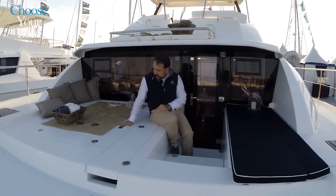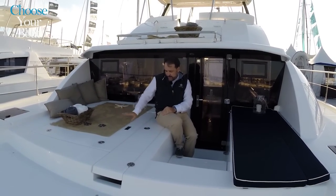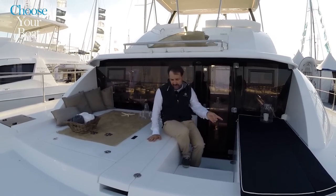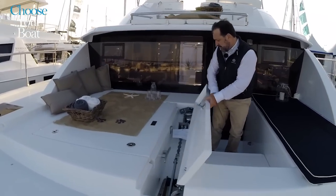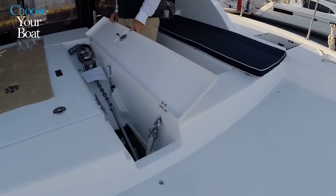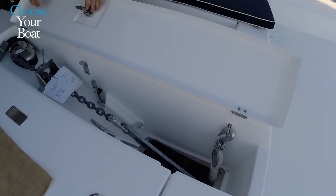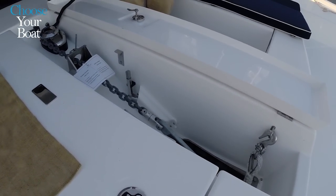In this locker here, we have a water tank. Here is the mooring system and another water tank here. As far as the anchoring system, it's pretty simple, clean. The anchor will drop right from here. These are electrical windows. We have a remote control that can be used here.